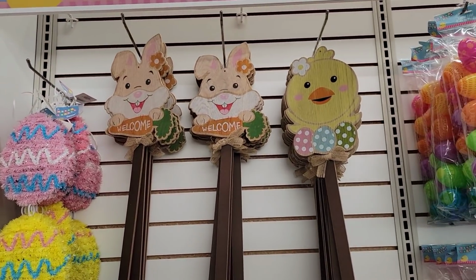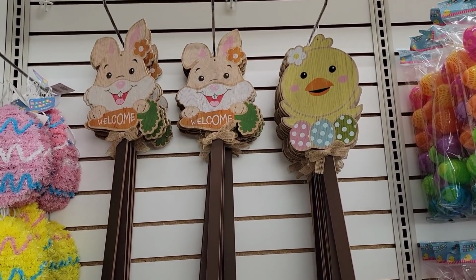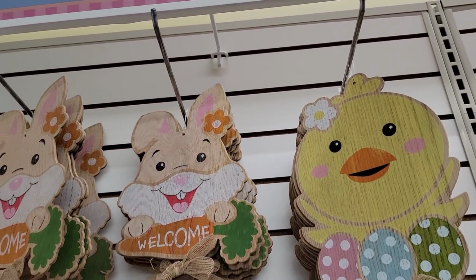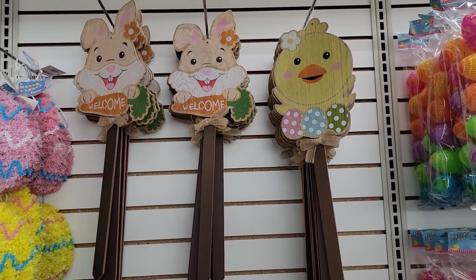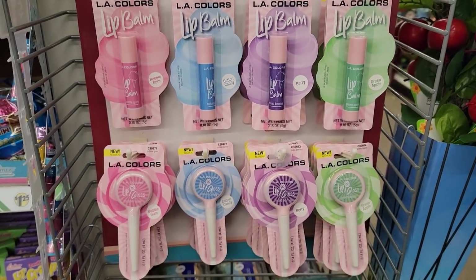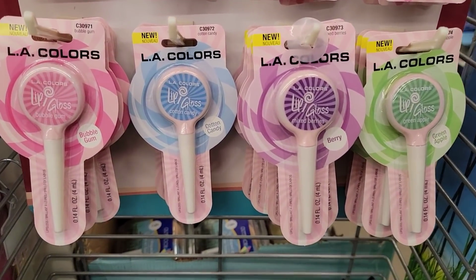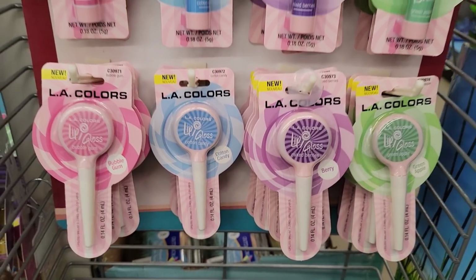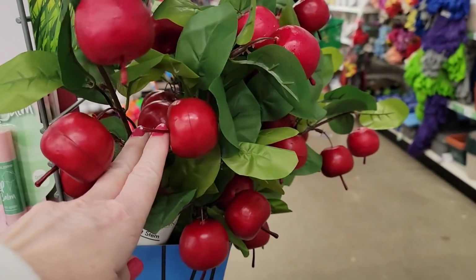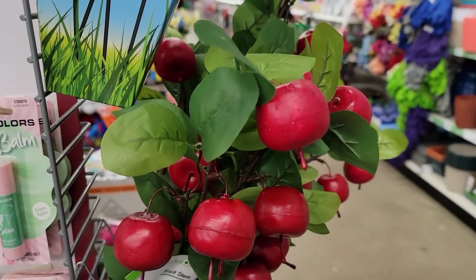And then over here, these are super cute. I would totally rip the pole thing off of it and do something else with it. The bunny says welcome, and then they had a little chick. Here's some LA Color lip balm. They had it in a few different styles and some lip gloss. Oh, they got the apples back in stock. Be sure you count your apples per stem.